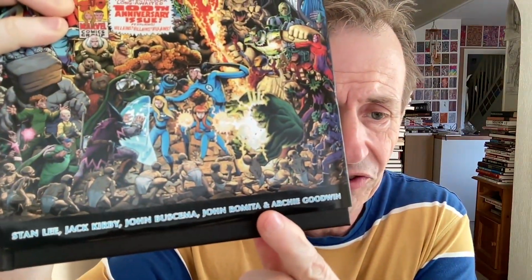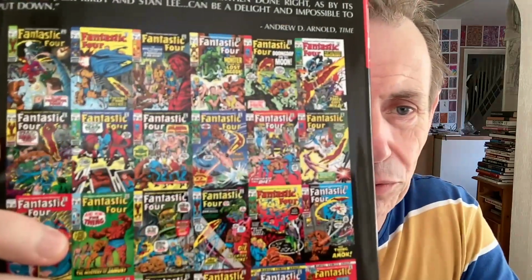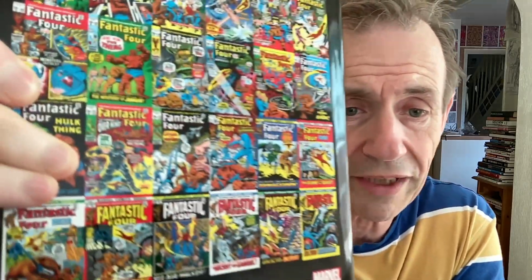And there's all the contributors, Stan Lee, Jack Kirby, Buscema, etc. And there's all the covers, all the various covers from issue 94. It contains Fantastic Four 94 to 125, as well as the Lost Adventure.